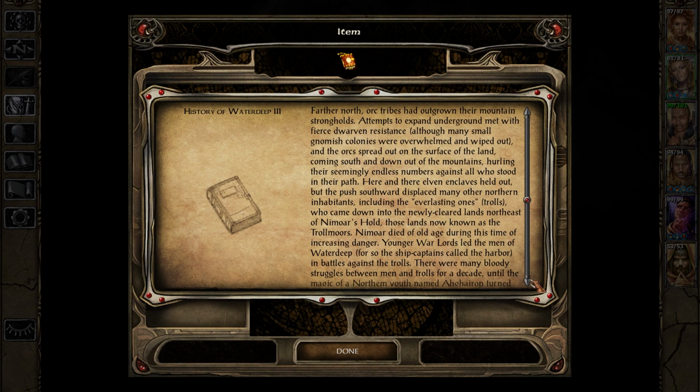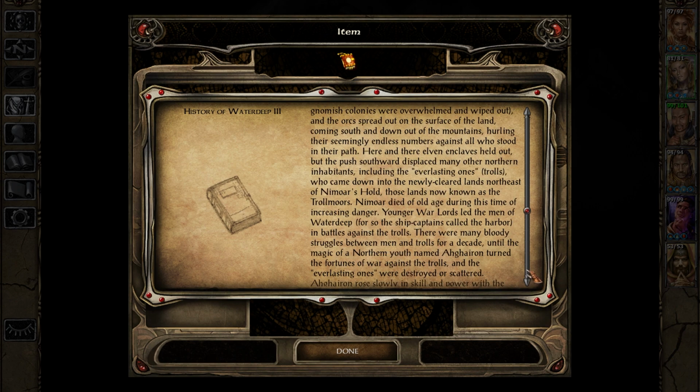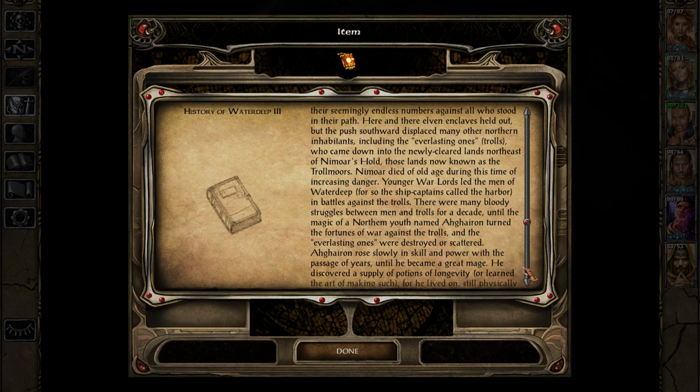Nemor died of old age during this time of increasing danger. Younger warlords led the men of Waterdeep, for so the ship captains called the harbour, in the battles against the trolls. There were many bloody struggles between men and trolls for a decade, until the magic of a northern youth named Garion turned the fortunes of war against the trolls, and the everlasting ones were destroyed or scattered.